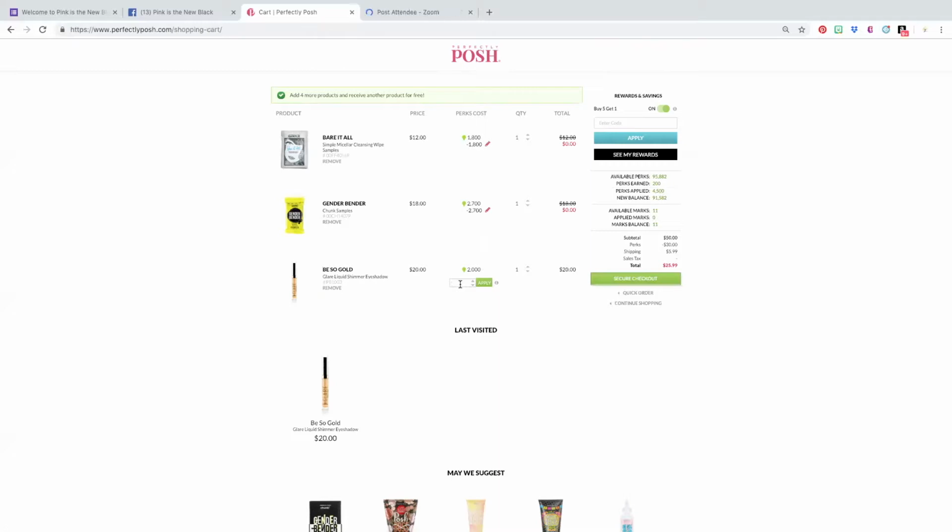You can also buy it for $20 worth of perks, which you do like so. You should be able to type it in by clicking in this box, but if you can't, I found this little tip. You just click the up arrow and it pops it in there for you. Click apply, and you'll see it shows up as $0. And you'll see the perks earned went back down to 0 because you don't earn perks when you've bought something with perks. That makes sense. And you'll see here that I have samples in my cart that I am buying with perks.